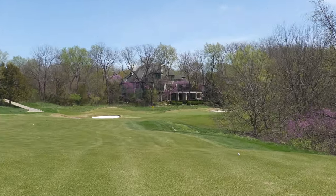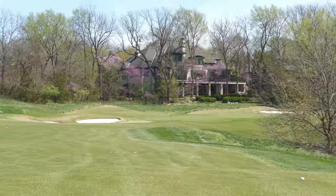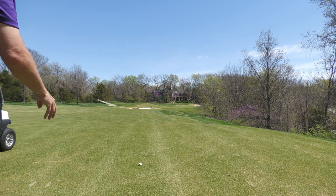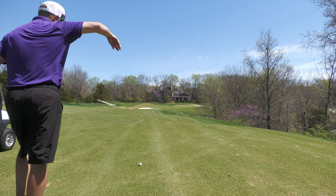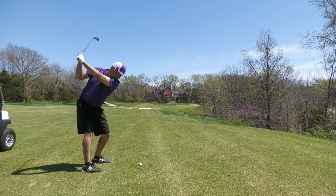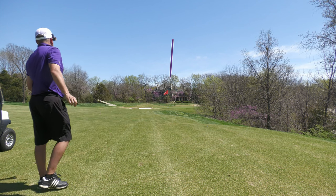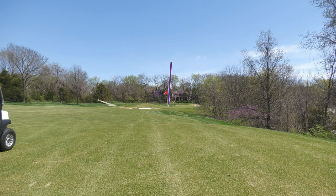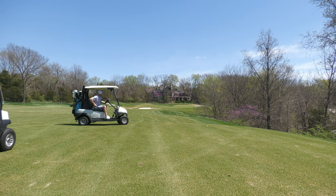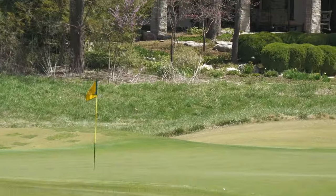Got about 117 into the wind here to that pin. God, is it the pitching wedge? No, it's not in the wind, it's with it. I don't know. I got a 50 degree here. Be the number today. Stay up there, stay up there. All right, it's puttable. Yeah, she spun back and came down that slope there.